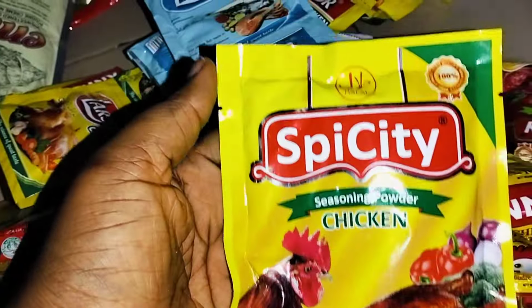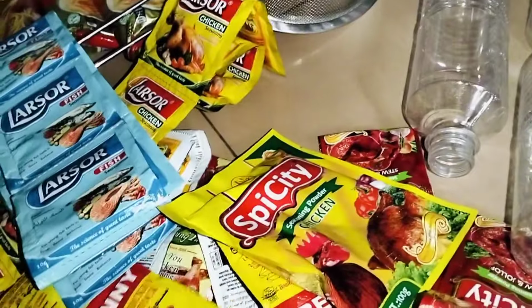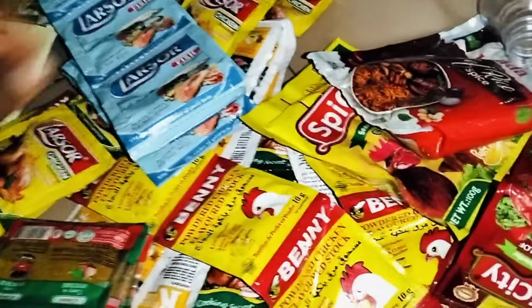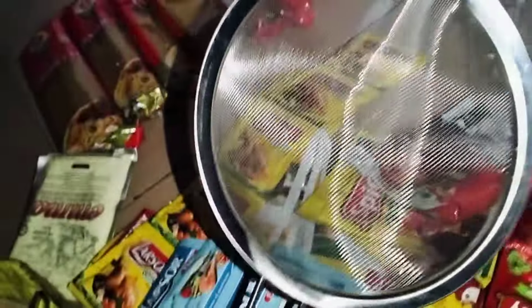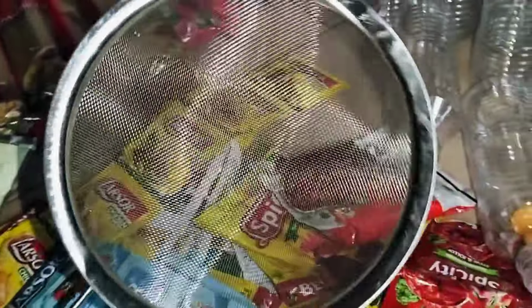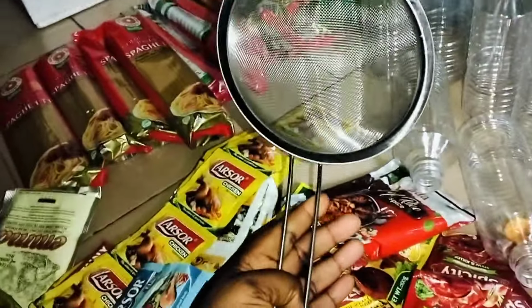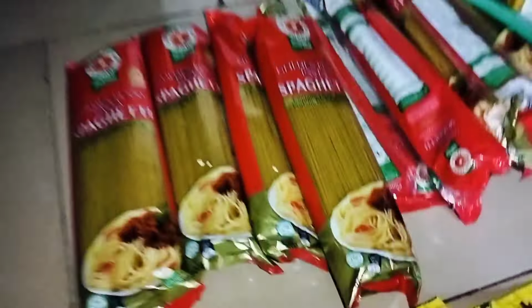I bought this spicy tea. This is also for my jollof rice and for spicing my food. Then I bought this cute filter. I love it so much. If there is one purchase I did at the market today that I love, it is this filter. So fine. Look at how it looks.